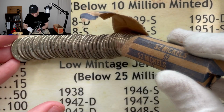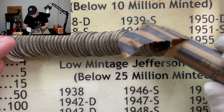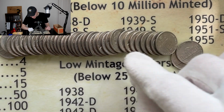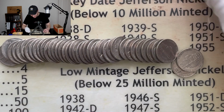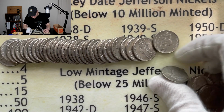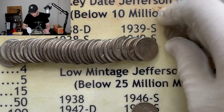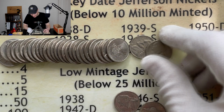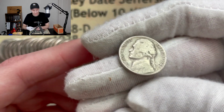But if we do find something, I think we should probably just keep on going here. Yeah, I'm liking the nickels so far, guys. I don't know about you. That looks old. Okay, so let's work our way towards it. Yeah, that is definitely going to be old. There's a 63 right there. I saw the reverse mint mark. There it is, guys. 1948 is the year on that.